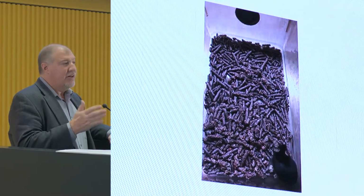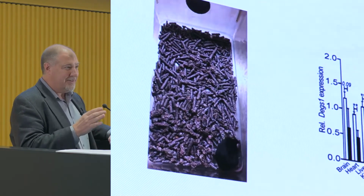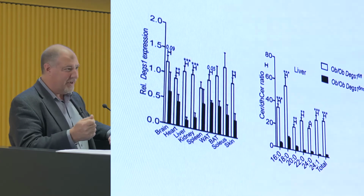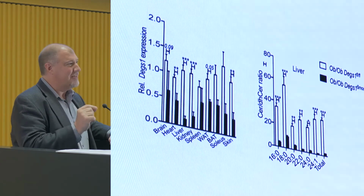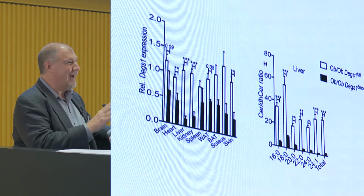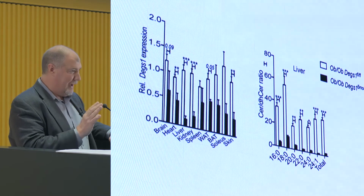We've taken it out now to 11 months of age. The animal is incredibly healthy. As a matter of fact, it shows improved metabolic performance even on a chow diet at 11 months of age. The only thing we've seen is that its hair gets a little bit lighter. So it's got brown hair instead of black hair. So it's a superb mouse.